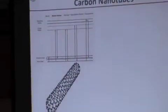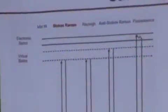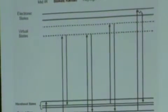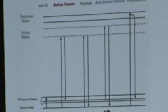So a lot of people have views and enthusiasm about carbon nanotubes. You have single-wall carbon nanotubes, multi-wall carbon nanotubes, nanodiamonds, C-dots. There's so many different terms, and you go to Wikipedia, you will find a lot.